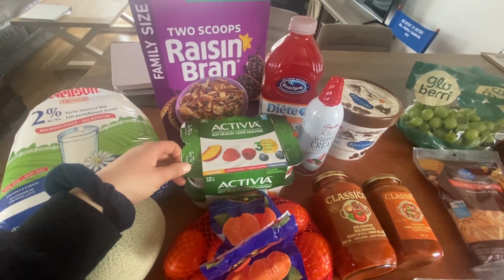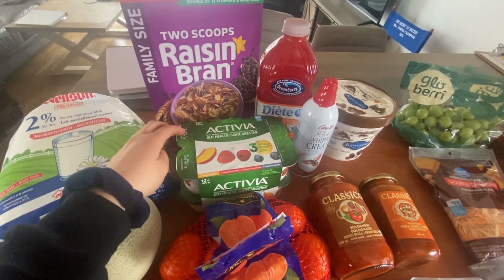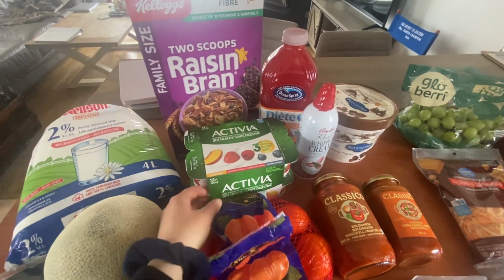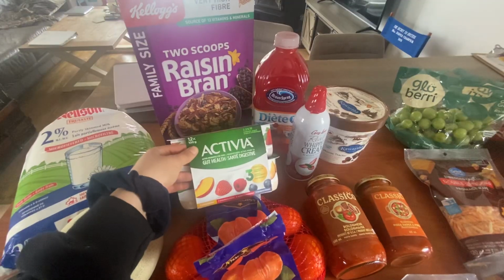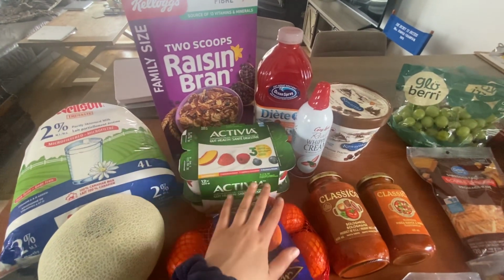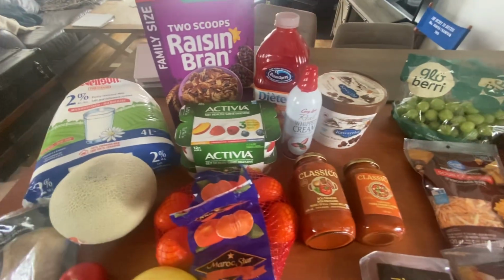The usual Activia, I get the 12-pack because it's the best deal for Activia yogurt. I know it's not the best yogurt deal, but my boyfriend is in love with these. It's always $5.50 at Walmart, at Nofrills, so I got that one for him just for next week.